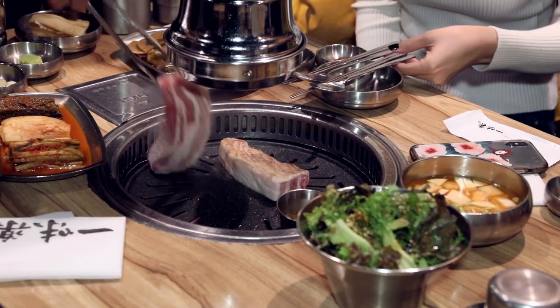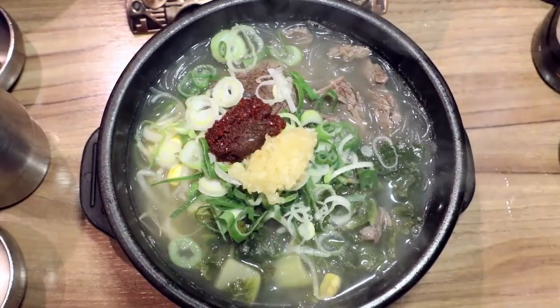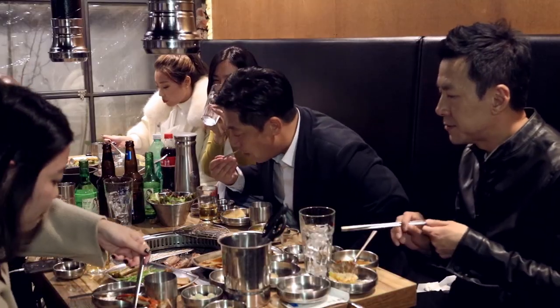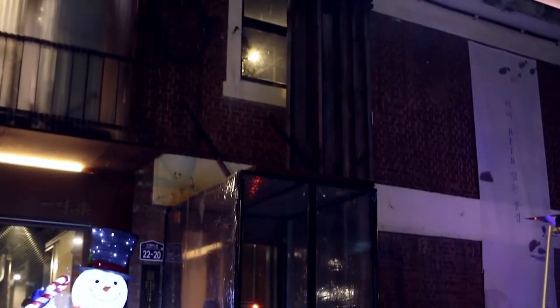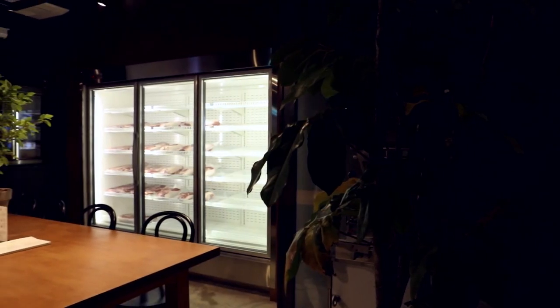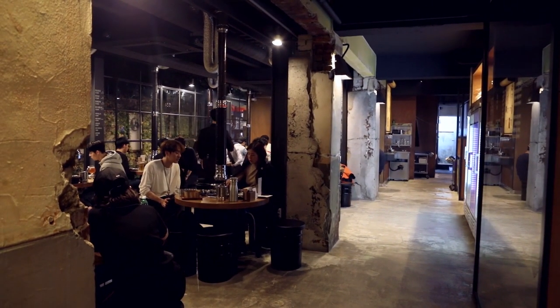If you want to taste the authentic flavor of samgyeopsal, it's a must to visit these kinds of Korean restaurants because it's a fact that samgyeopsal in its home country is so much different from what we're used to. And for this episode's trivia, did you know that this building used to be a printing factory and it was slightly rehabilitated into a restaurant, giving it an industrial interior look?